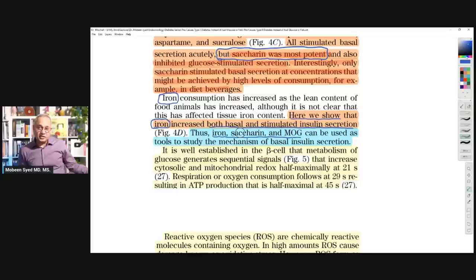So iron is another. Again, please realize that iron is actually very important for women. It is important for men as well, where there is a deficiency. So we're not talking about deficiency. We're talking about above that. So thus, iron, saccharin, MOG can be used as tools to study. She's saying to researchers that if you wanted to find how cells behave, and you wanted to induce more insulin secretion in your labs, then use iron, saccharin, and MOG.